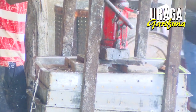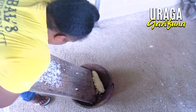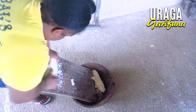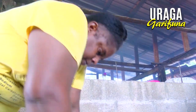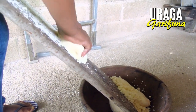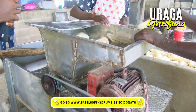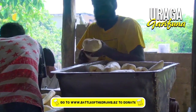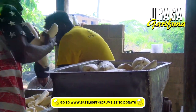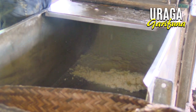In terms of the traditional versus the mechanized processes, the traditional way of grating cassava root is to use a large wooden grater called egi in Garifuna. At Sabal's cassava factory, grating is done using a mechanized process where the peeled cassava root is placed in a stainless steel container and grated mechanically. 1,000 pounds can be grated in 20 minutes using this process.